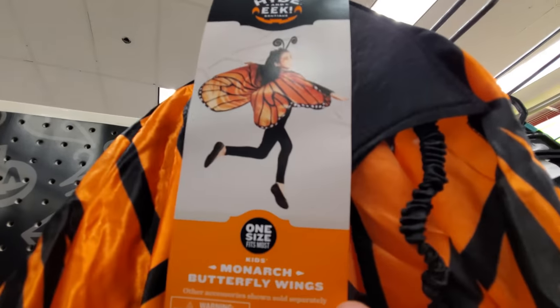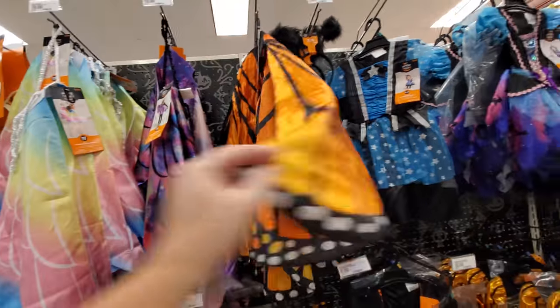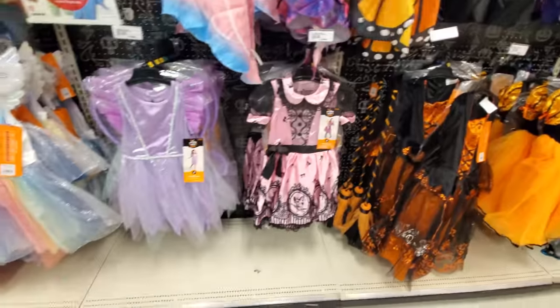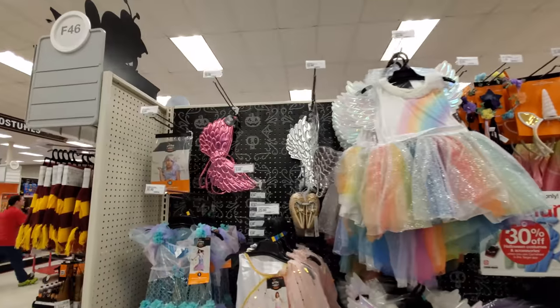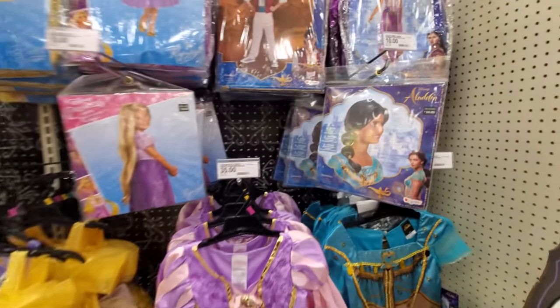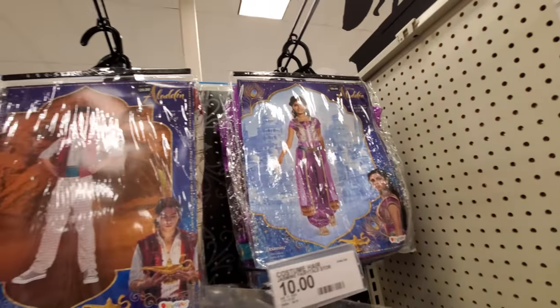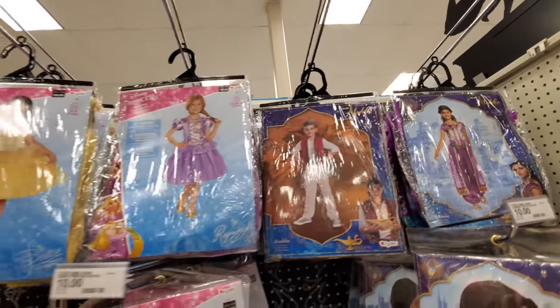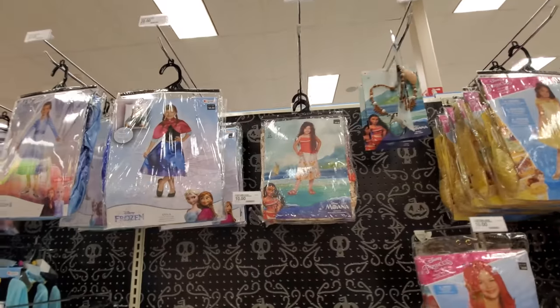Oh, no, not this one. That's monarch wings. Those are pretty cool. I like that. Fairies. There's little wings. All right, here we go, guys. For anybody who was asking me about Aladdin, here's Aladdin costumes at Target. Disney princess, Moana.